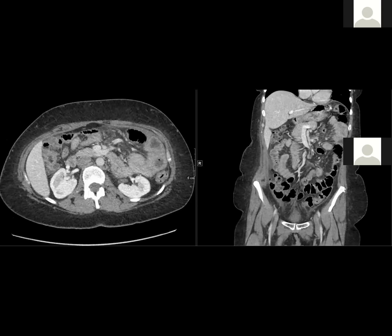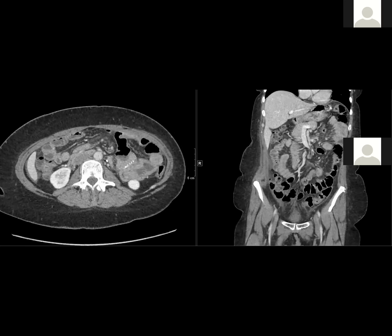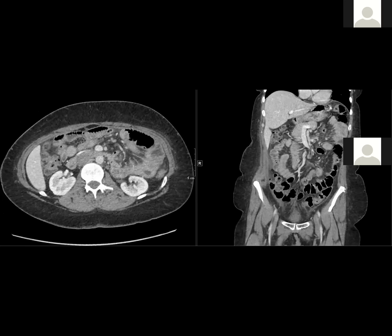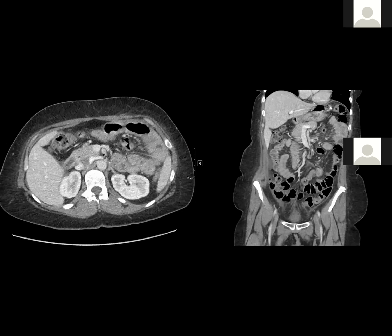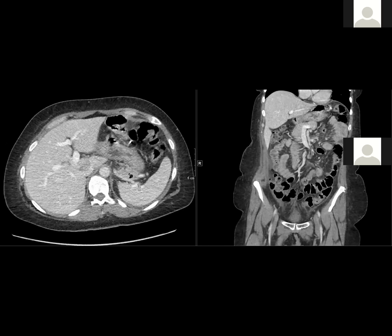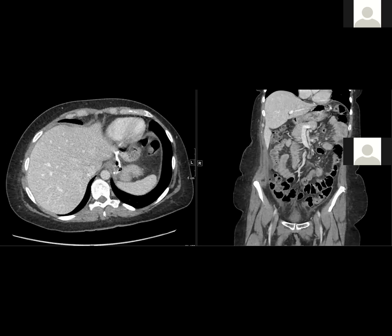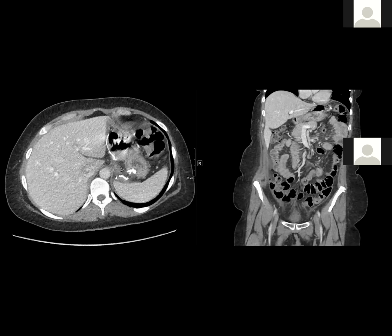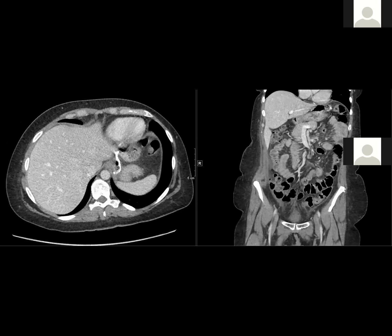Does anybody have any thoughts for this? I have a guess, but I want to let people online. Anyone want to chat in or give some guesses? So another clue is, she's had a prior Roux-en-Y gastrectomy. Yes, so Gastric GW says internal hernia.